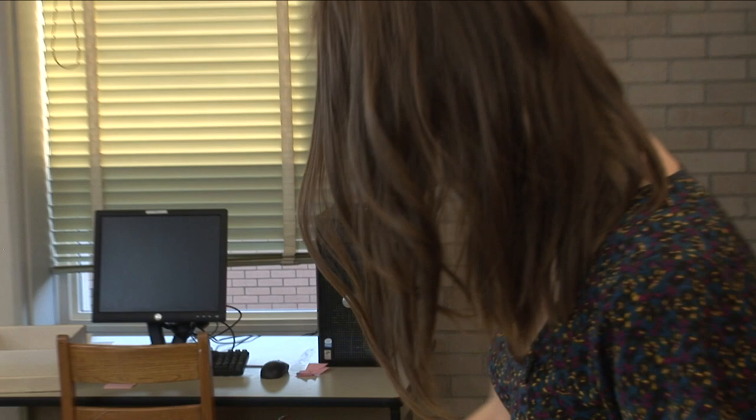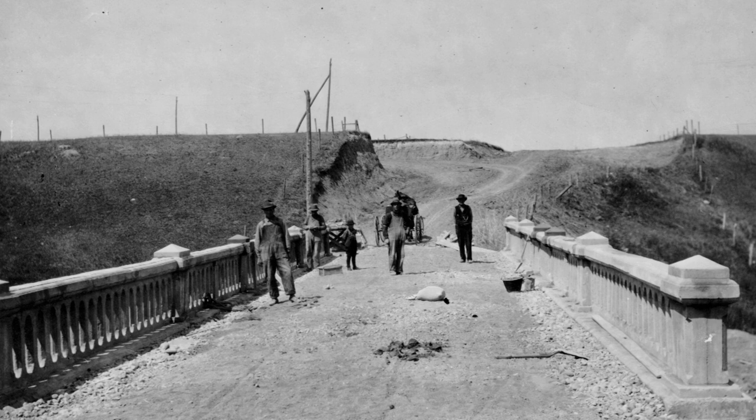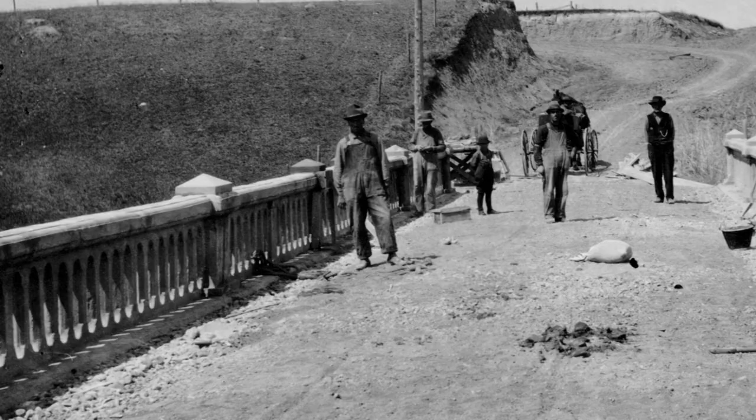I'm finding some interesting information about the bridge, such as it was built in 1917 for a cost of approximately $6,000. This is a great find. I believe this is a photo of the bridge during its construction. I'm also finding evidence as to why a concrete bridge of this nature was required in the area at this time. There is also evidence that a number of other municipalities began to build similar types of roadway infrastructure by the second decade of the 20th century.